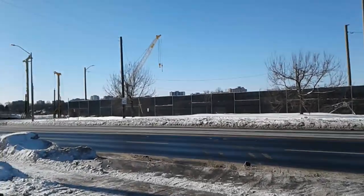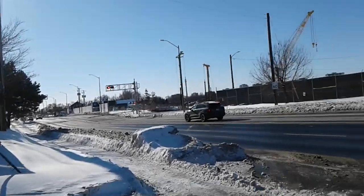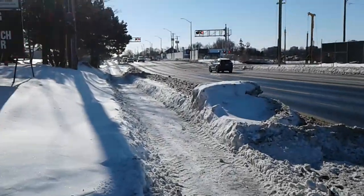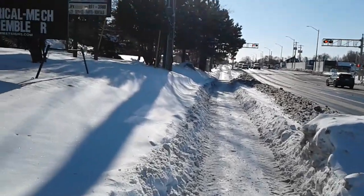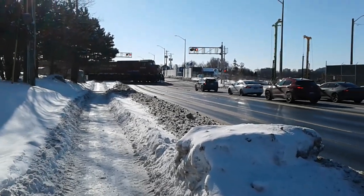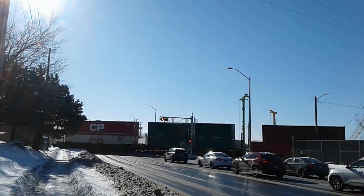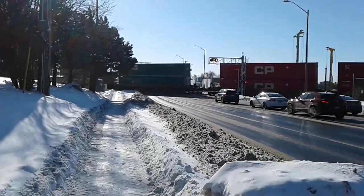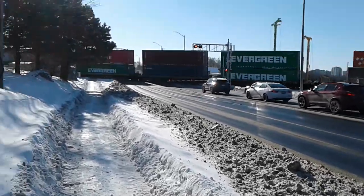Ah, we got another CP train coming. Seems like it's my lucky day today. Wonder if this is a southbound or a northbound. Maybe it's a northbound. It could be our container train that comes at 11 o'clock or so. Northbound. It's a northbound, 8948. Holy shit, it's a CN unit, 2885. Wow, you don't see that every day. A CN unit on the CP line. That's cool.